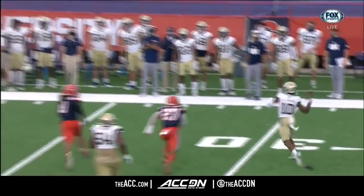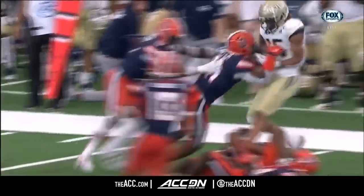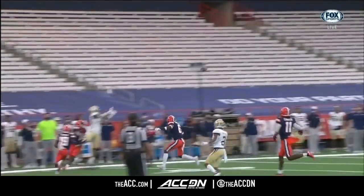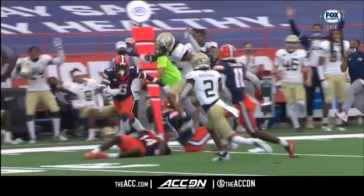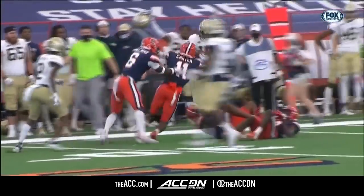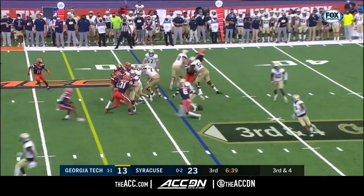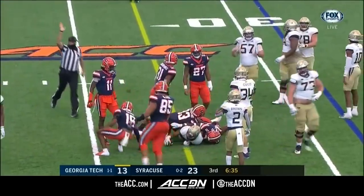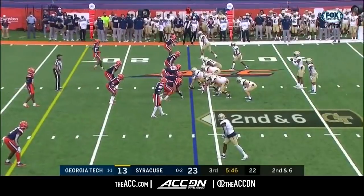Looked like he was down for the count there in the pocket, finds a way to escape, then on the run, puts it up there where there's not just 1, 2, but 3, maybe even 4 as you have another defender coming over, where only Malachi Carter can go back and get it. And how about the job by Malachi to go back and adjust and put those hands on it? Smith carries some Orange defenders with him, and that is a first down.